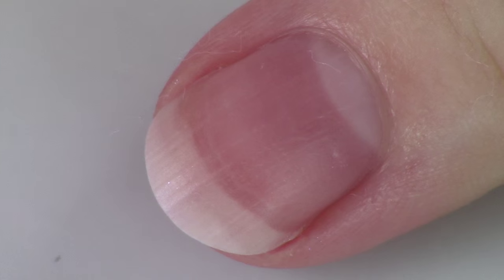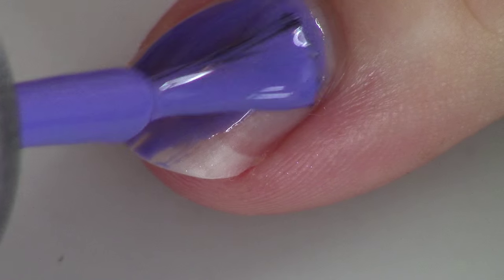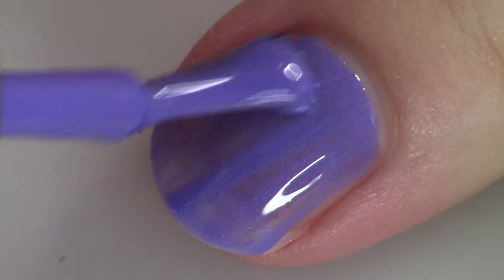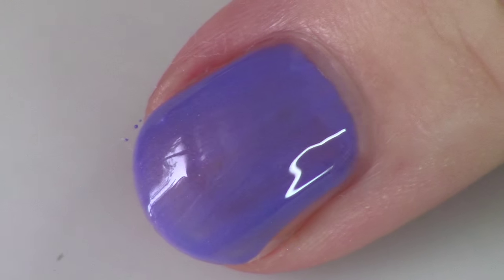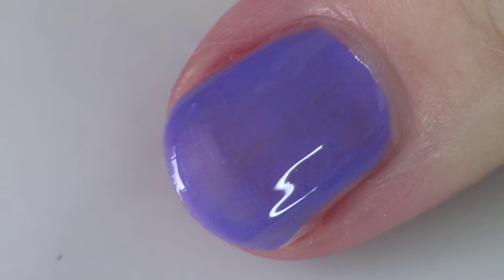All right, so this is the last one I'm going to show you today that is on my favorites list. This is so gorgeous. This is called Purple Kraze. I just absolutely love this shade of purple where it's kind of blue. And then it has that beautiful shimmer in it again. There we go. So isn't that pretty?